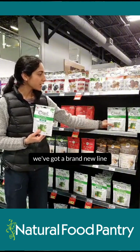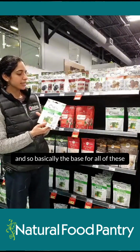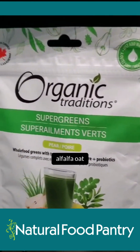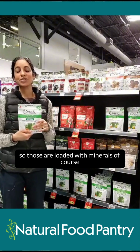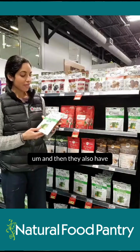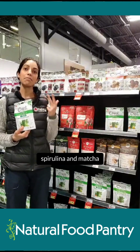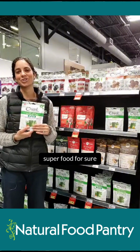We've got a brand new line of what they're calling their Super Greens powder. Basically the base for all of these super greens is a combination of five super grasses: wheat, alfalfa, oat, kamut, and barley grass. Those are loaded with minerals, of course, tons of antioxidants. And then they each have the addition of chlorella, spirulina, and matcha, and this is my favorite, moringa, which is a super, super food for sure.